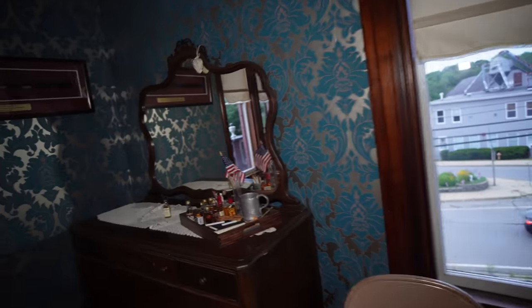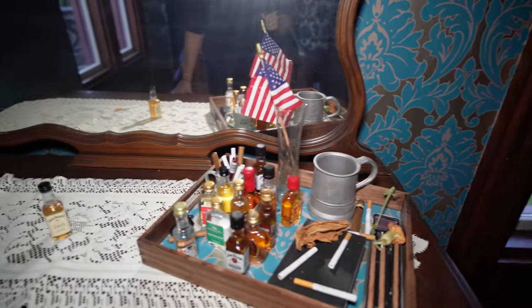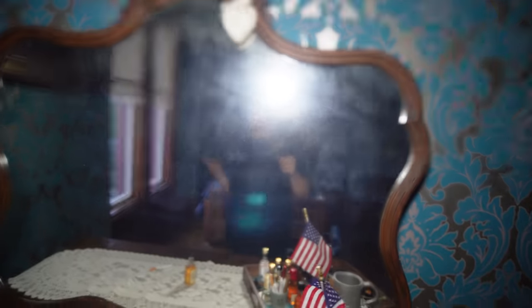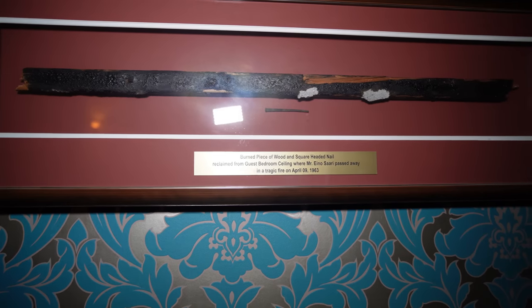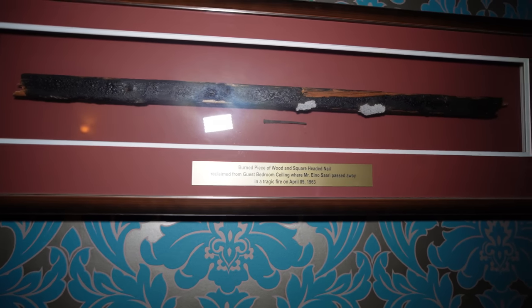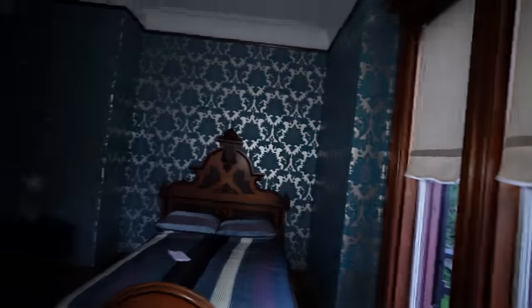Sorry. Okay. And then over here, I'm guessing these are all offerings for a spirit that's in this room. And another haunted mirror selfie. Okay. Burned piece of wood and square-headed nail reclaimed from guest bedroom ceiling, where Mr. Eno passed away in a tragic fire. Is that this room? When I was reading that, I felt a really odd cold breeze by my hand. That could be this room.